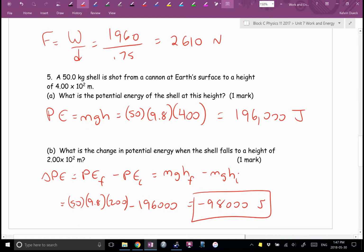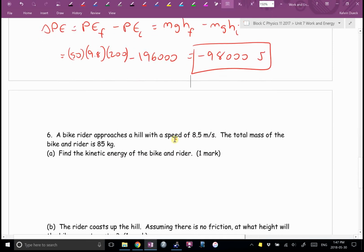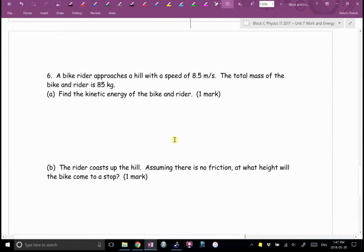Why negative? This object lost potential energy. Where did that energy go? Well, not most of it. Some of it went to heat. Where did the rest of it go? No, missing the obvious. Darn right, kinetic. This thing is going way faster than it was up there. As it falls, it speeds up. Right? That was too obvious. It went into kinetic energy, half mv squared. Oh, we got more. Good.